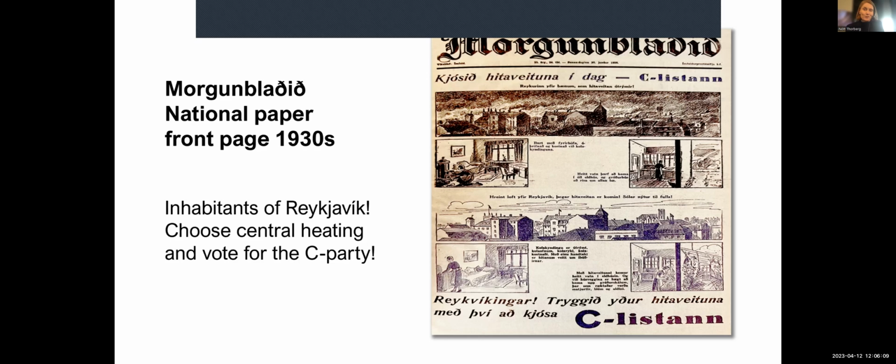This is just the front page of the morning paper in the 1930s, where it was a question of a vote for the central heating, because at that point, many people thought it was ludicrous to replace the gas with geothermal resource, which was, well, very much unknown at that point of time. But interestingly enough, though, these visionary leaders also recognized other benefits, just like the pollution of the air. So as this picture illustrates, you could see the gray Reykjavik I was just showing you, and then the clear skies of Reykjavik in the picture.